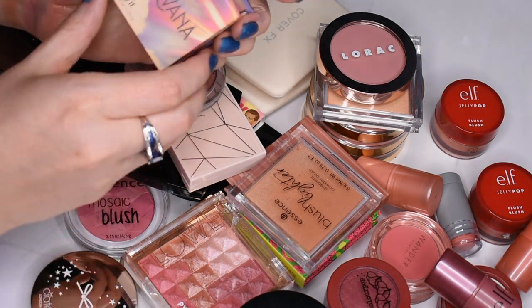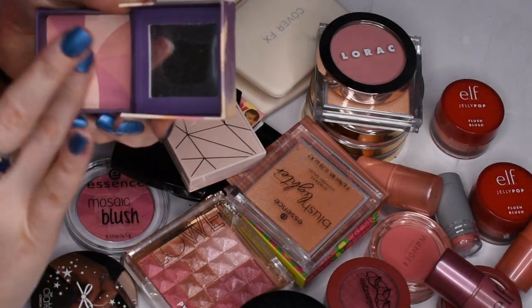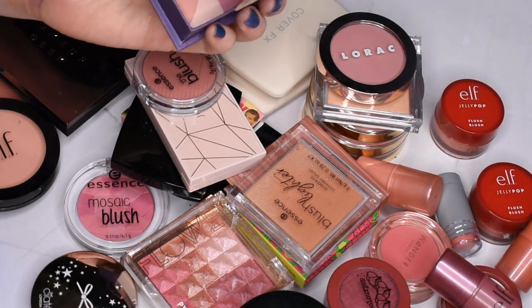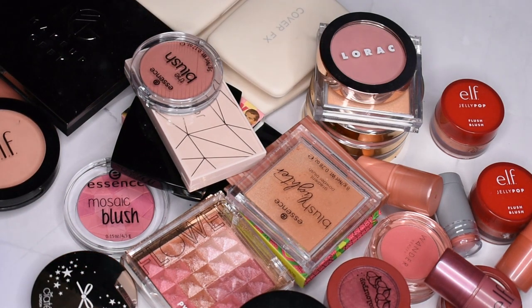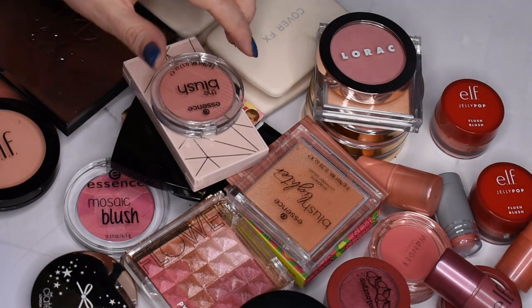We'll go to this one. This is the Havana blush. I do really like this blush, but I get so frustrated by the super heavy, super deep packaging. So I think I'm going to go ahead and declutter this one just because I'm so tired of this enormous bulky packaging. Wow, I'm surprised I decluttered something. I really wasn't expecting to.